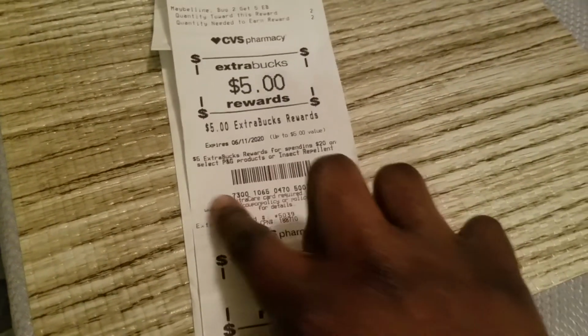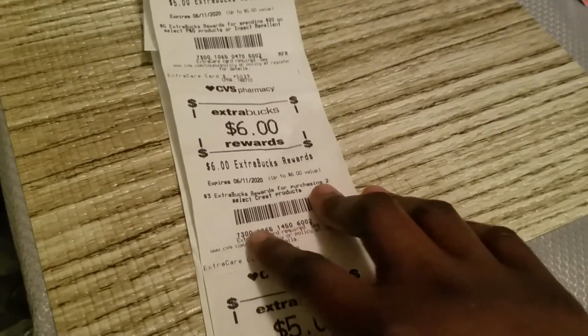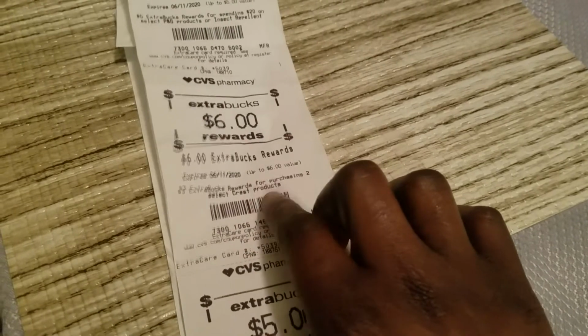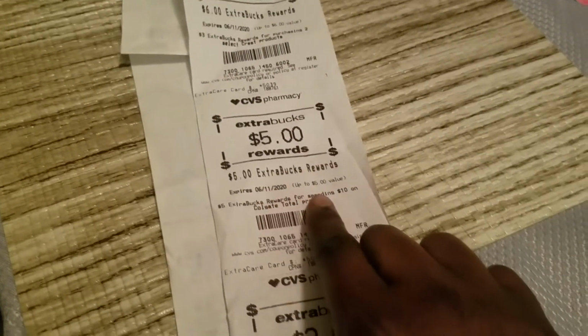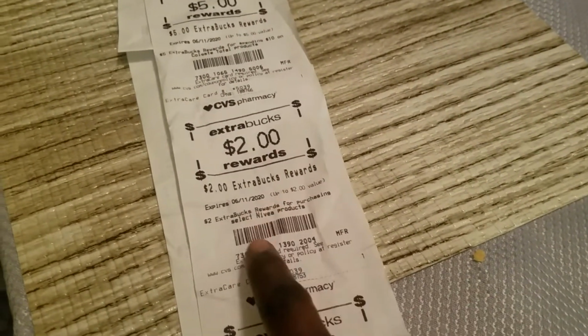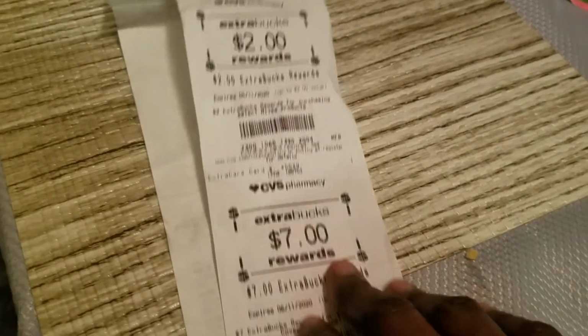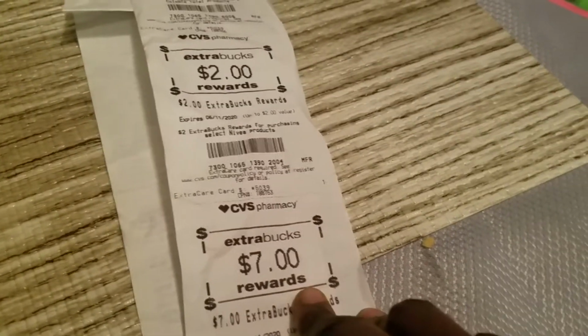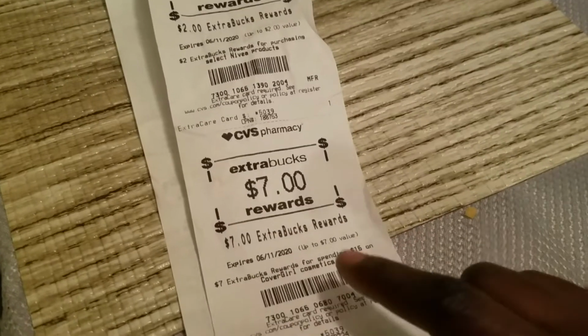Okay. $5 for P&G. That was the spend 20, get 5. Remember, we did the Crest thing twice. So you get $3 each time you do it with a maximum of 2 times. $5 extra bucks for the Colgate. $2 extra bucks for the Nivea products. It was actually buy 1 Nivea and get $2. However, since we had that coupon, why not go for it? If we can grab some freebies or anything like that, why not do it?